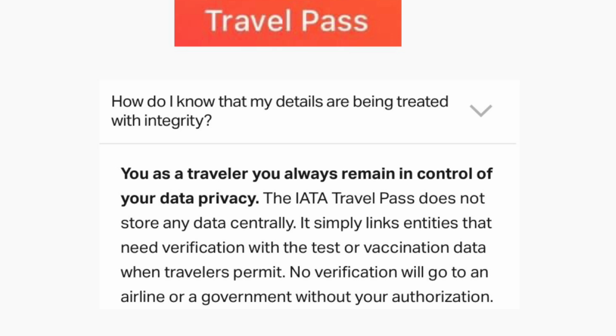You as a traveler, you always remain in control of your data privacy. The IATA Travel Pass does not store any data centrally. It simply links entities that need verification with a test or vaccination data when travelers permit. No verification will go to an airline or a government without your authorization.